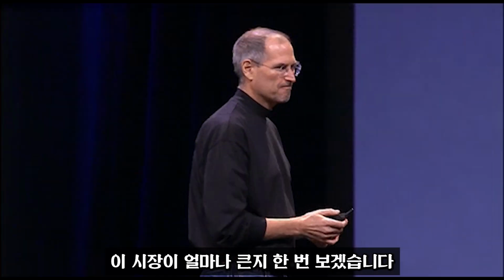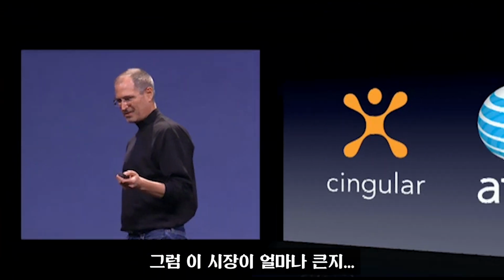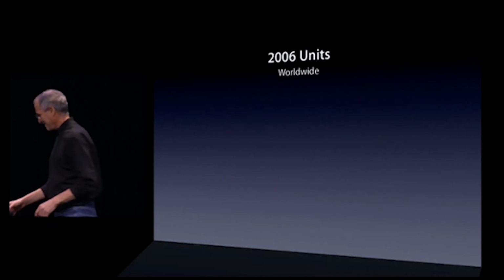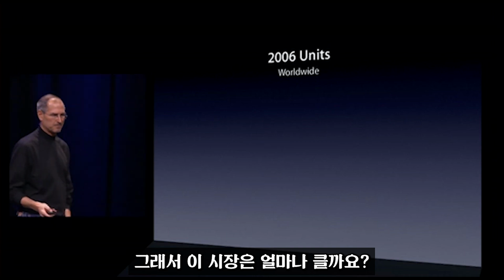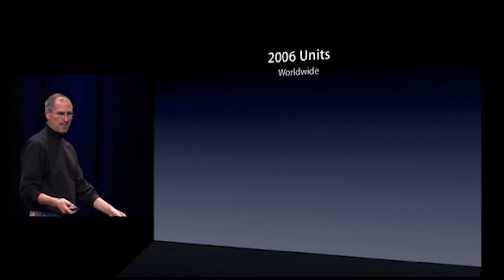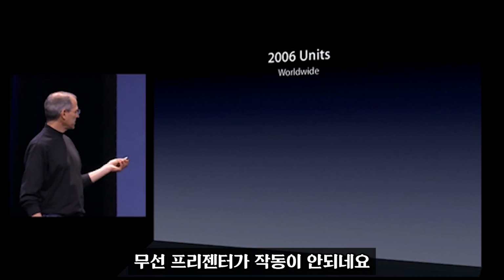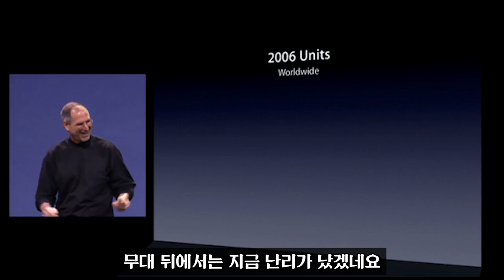So let's take a look at this market and how big it is. My clicker's not working. Oh, there it is. Maybe it is working. So how big is this market? Well, let's take a look. No. All righty. Clicker is not working. All right. They're scrambling backstage right now.